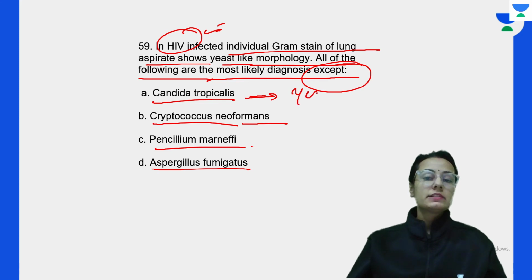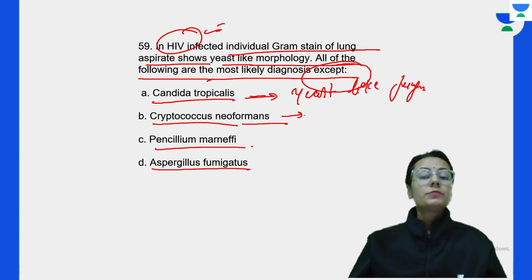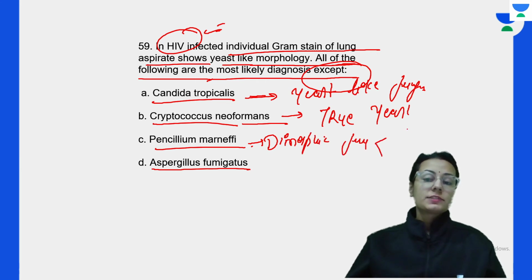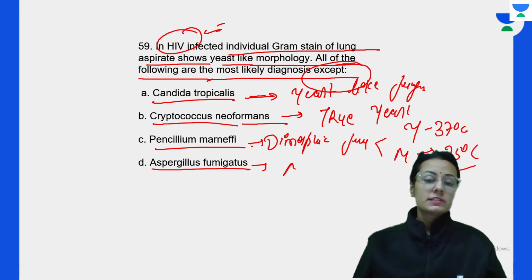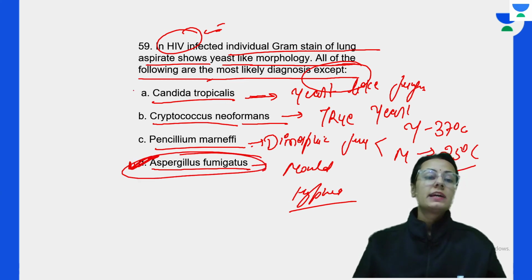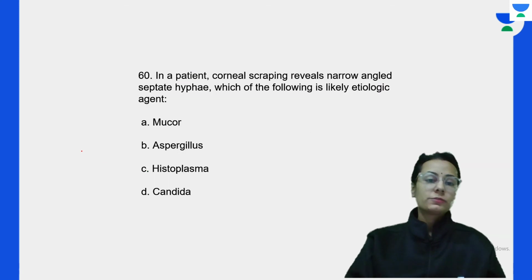Candida is a yeast-like fungus. Then we have Cryptococcus, which is a true yeast. Then we have Penicillium, which is a dimorphic fungus, and it has both yeast and mold forms: yeast at 37, mold at 25 degrees Celsius. Then Aspergillus is a mold form, they have the hyphal form. They don't have yeast-like morphology. So the exception, what will we choose? That is Aspergillus. The rest can all show yeast-like morphology.